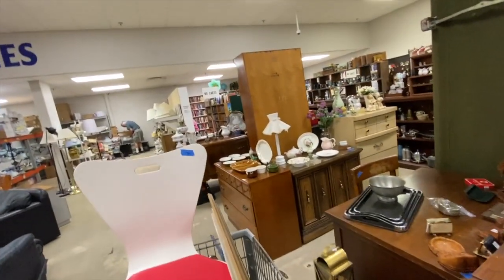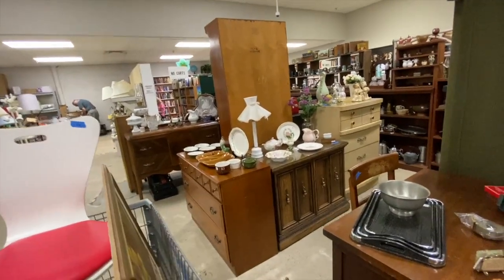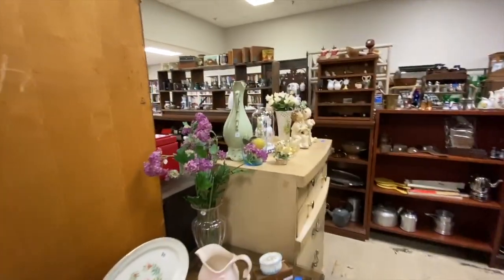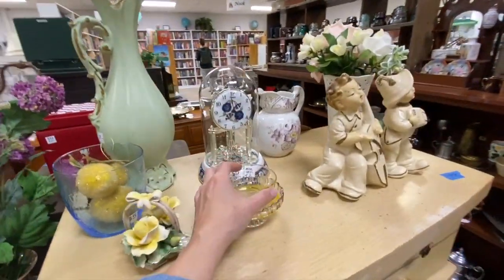I am going to be doing a pop-up sale of all the really good vintage hats that I used to rent out, you know, to movies and television.